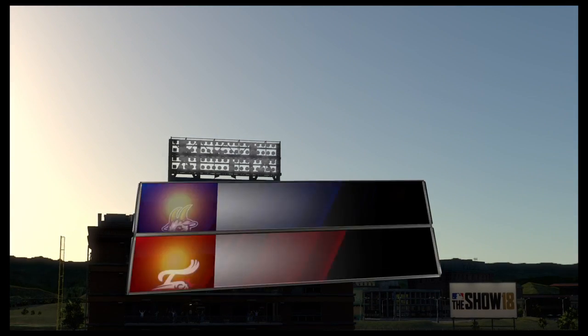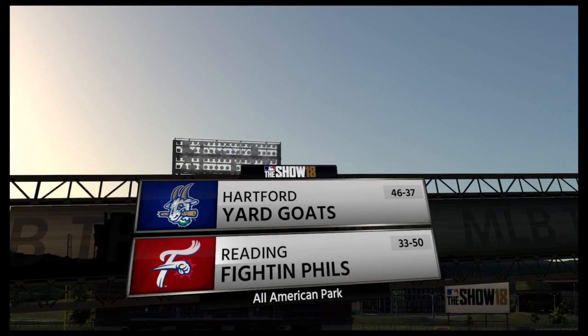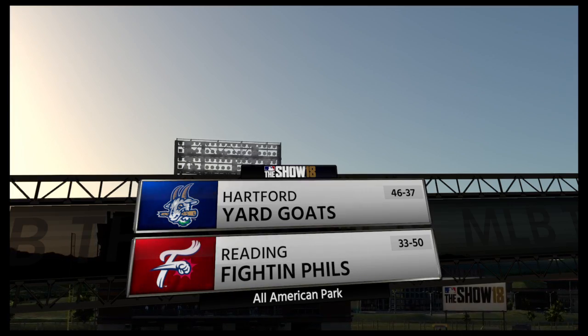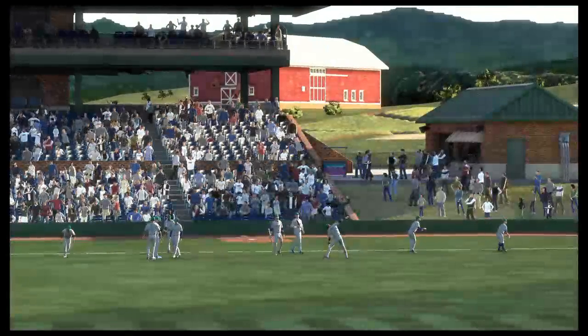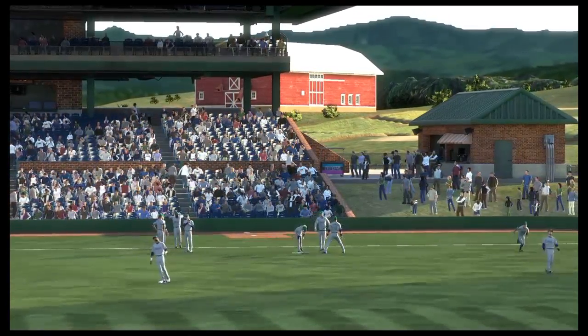Minor League Baseball is live and on the air on the show. We've got baseball on the 4th of July between the Hartford Yard Goats and the Reading Fightin' Phils. It's baseball on the show, and it's coming up next.